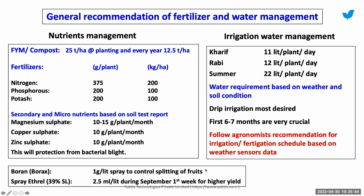Drip irrigation is the most desirable for efficient irrigation water management because pomegranate is grown in the semi-arid tropics, and water is a major constraint there. To manage the water, drip irrigation is the only way we have to go. The first 6 to 7 months of water management is very crucial, as we mentioned repeatedly, because the crop is sensitive to under irrigation and over irrigation. So that has to be taken care of. And we should follow a strict agronomist recommendation for the irrigation or fertilization schedule that will be worked out based on the weather parameters.